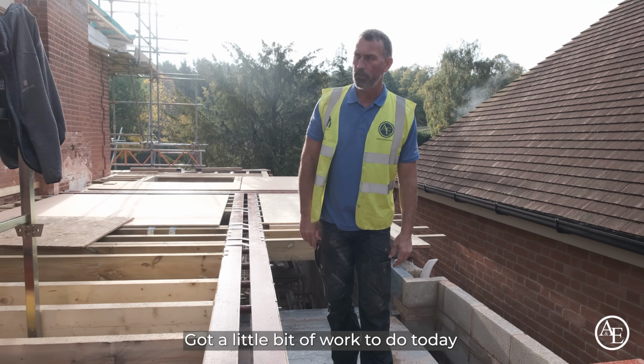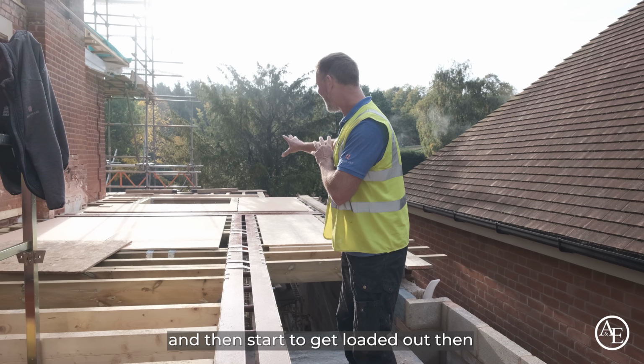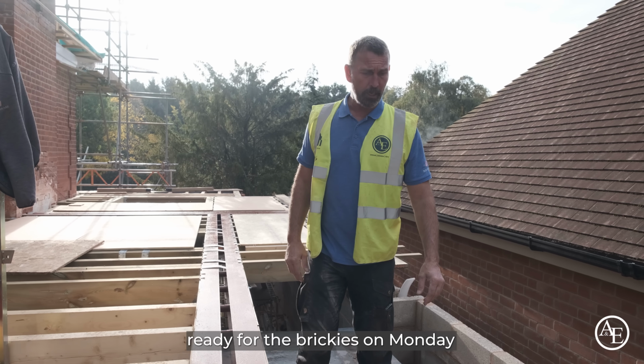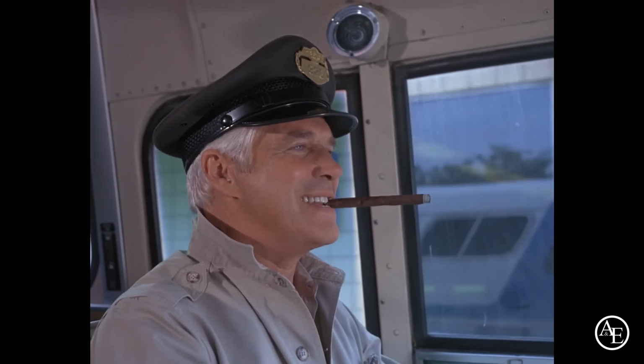Got a little bit of work to do today, and then we can start to bring up the bricks and blocks and get them loaded out there, ready for the brickers on Monday. That's the plan, and hopefully it all comes together. I love it when a plan comes together.